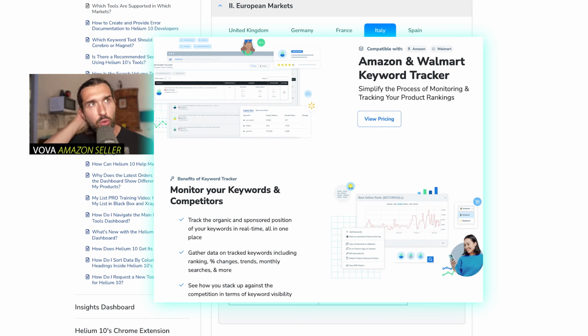You can track your own keywords and keywords of your competition. So if you're running some sorts of PPC campaigns, you can see like, are they actually having any impact on the positions of the keywords that you're promoting?